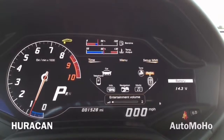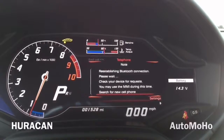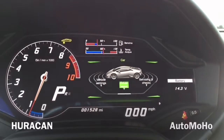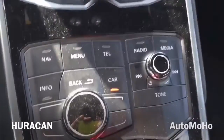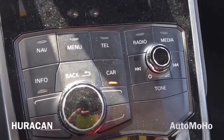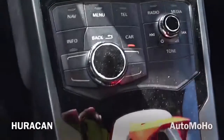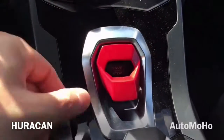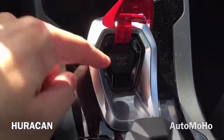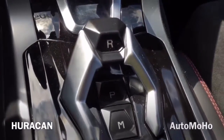Very nice sound quality. And it also has Bluetooth connection for wireless telephone device. And there you have the volume on and off, radio, media. And down here is the start and stop button. You can flip the red button up and press the start button to start, or stop to stop the engine.